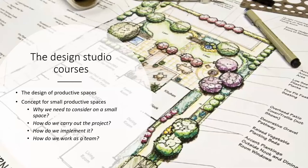And on this design studio course, we adopt this method of small productive spaces, which can be inserted in the spaces that are undeveloped on the farm, Sol și Suflet. That's why we try to think of small spaces, because it was more appropriate and easier to apply on the farm. The concept of these small productive spaces was developed around several issues aimed at achieving solutions for a small permaculture garden.